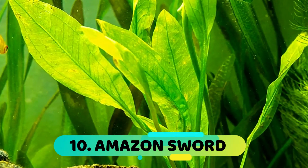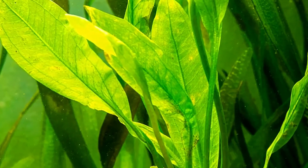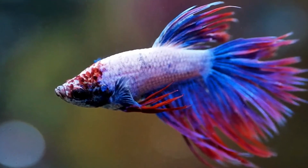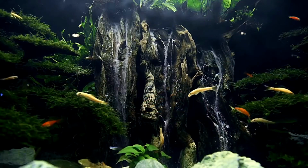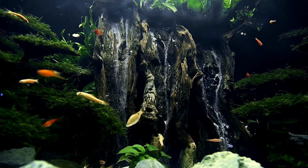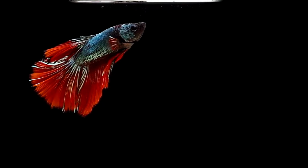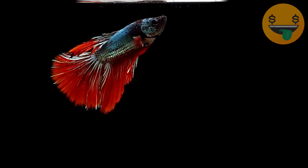Number 10. Amazon sword. The Amazon sword has been a staple plant for betta tanks for many years now, and for good reason. It is perhaps the easiest of all aquatic plants to keep and take care of in a betta tank. The only caveat is that they need a proper substrate. This is also your best bet if you want to create an atmosphere that is conducive to breeding. The biggest advantage of these plants is that they are very readily available and are perhaps the most inexpensive option out there among aquarium plants suited for bettas.